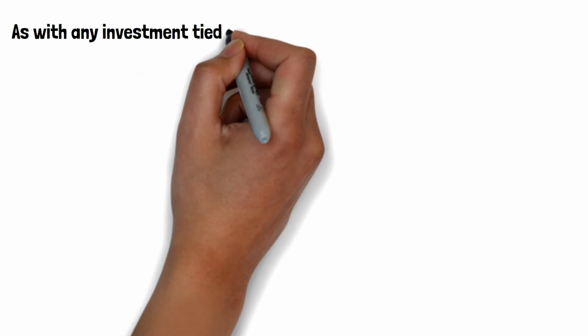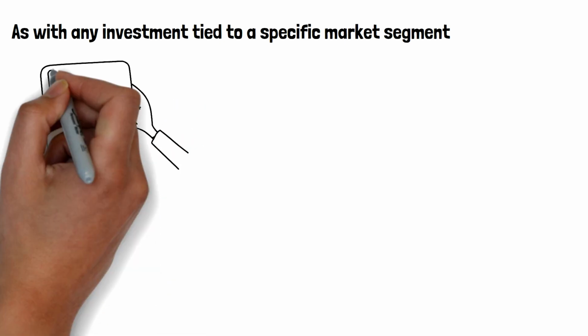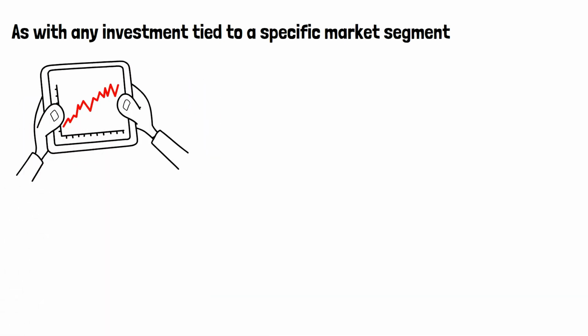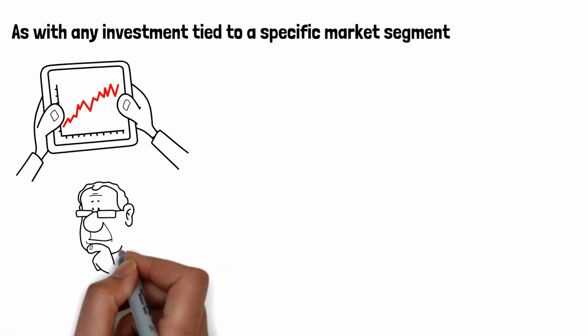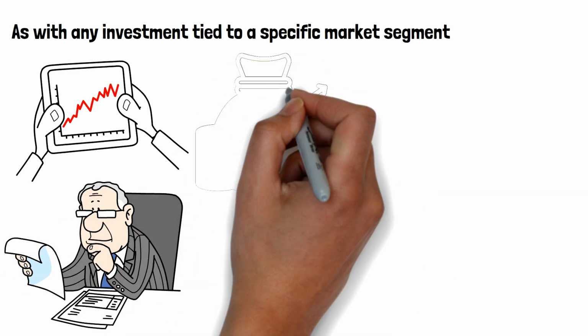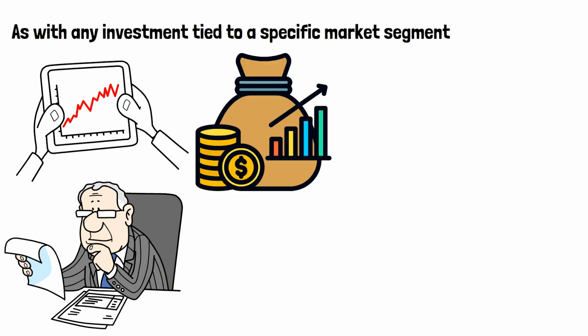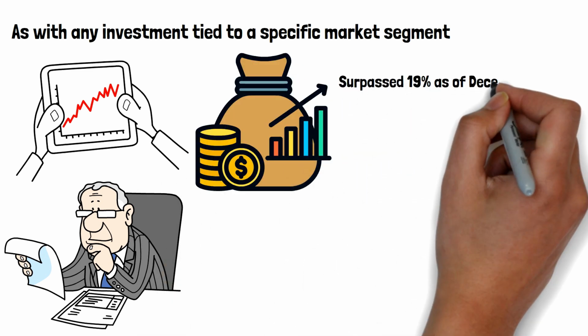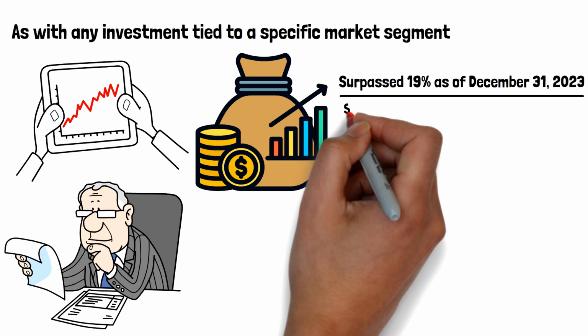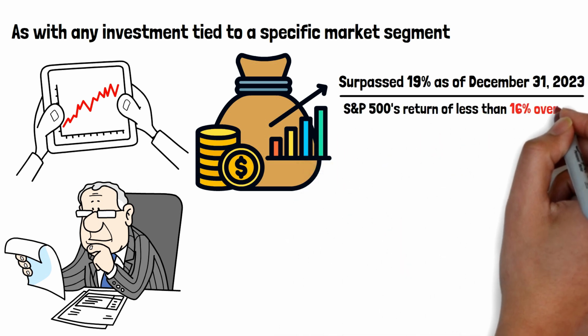As with any investment tied to a specific market segment, VUG's performance is directly linked to the performance of large cap growth stocks. While past performance isn't a guarantee of future results, VUG's historical returns are noteworthy. For instance, the fund's average annual return over 5 years, before taxes, surpassed 19% as of December 31st, 2023, exceeding the S&P 500's return of less than 16% over the same period.